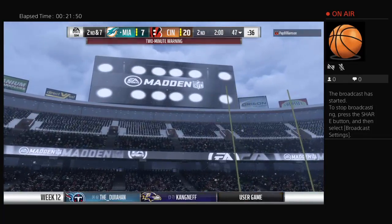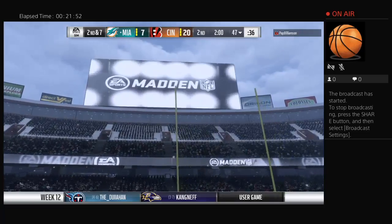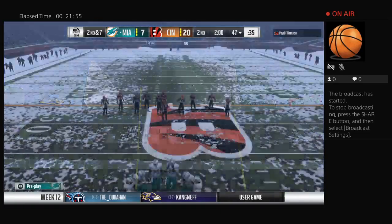Two minutes to play here in the first half. We'll come back to Cincinnati after this.